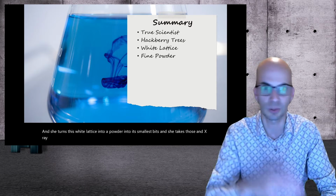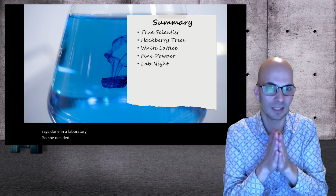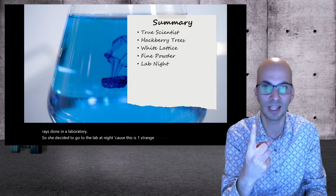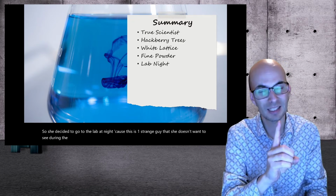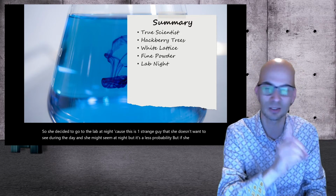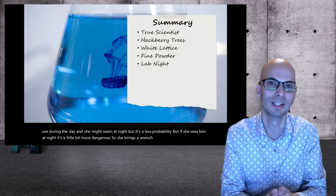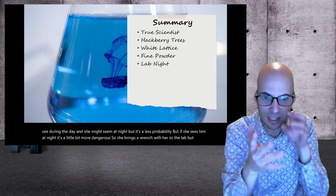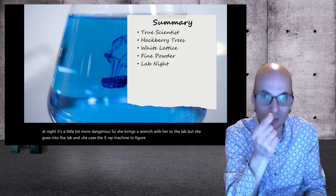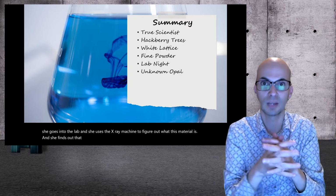in a laboratory. She decides to go to the lab at night because there's this one strange guy she doesn't want to see during the day. She might see him at night, but it's a lower probability. But if she does see him at night, it's a little more dangerous, so she brings a wrench with her to the lab. She uses the x-ray machine to figure out what this material is, and she finds out that it's an opal.